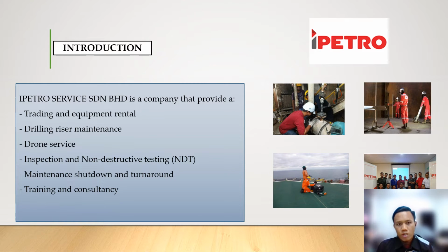Introduction to iPetro. iPetro Service Sdn Bhd is a company that provides trading and equipment rental, drilling riser maintenance, drone service, inspection and non-destructive testing, maintenance shutdown and turnaround, training and consultancy.